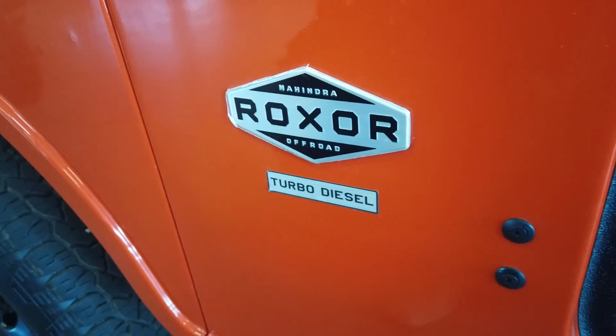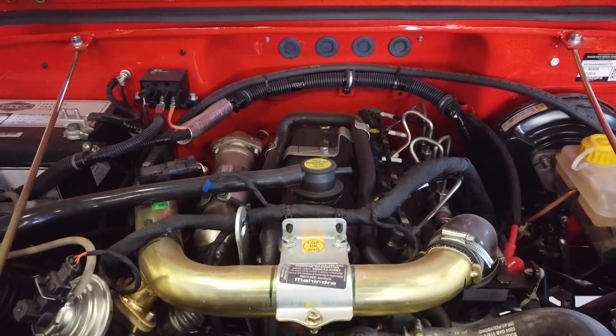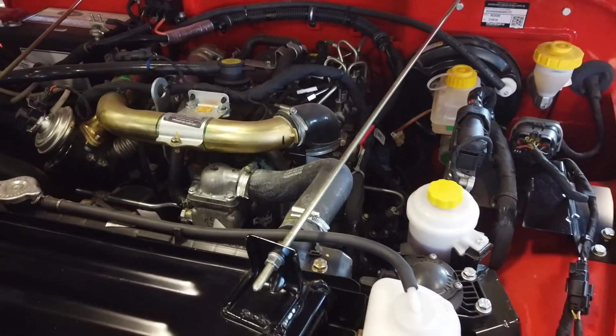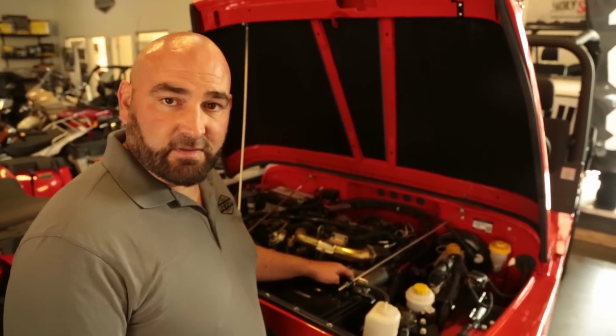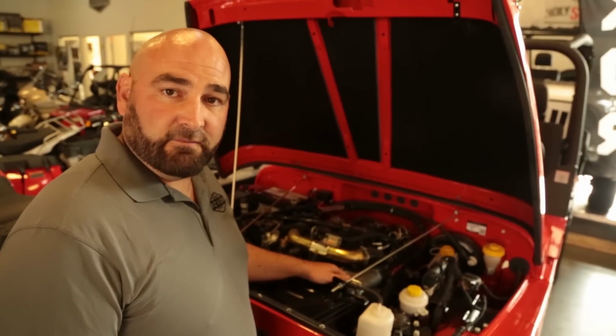Some of our favorite things about the Roxor itself is, of course, the diesel motor it comes with. 62 horsepower, 144 foot-pounds of torque. Lots of mileage. The fuel economy on the Roxor is one of the best things. Some of these other side-by-sides only get 8 to 10 miles per gallon, where the Roxor is going to get 32 to 36, depending on how you drive it. So you can almost go 380 miles on a tank of fuel, which is awesome.